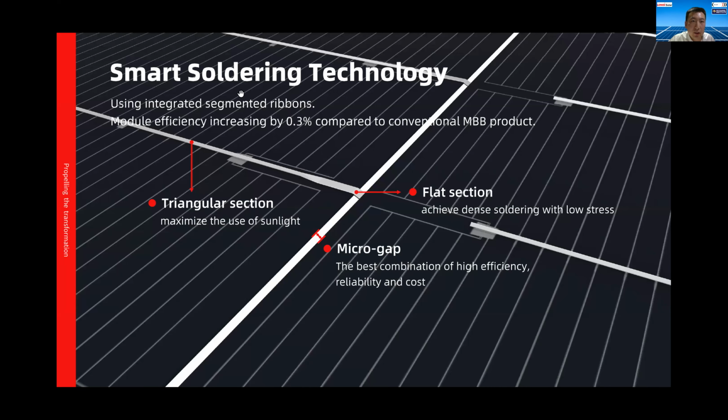And in HAMO 5, we introduced the smart soldering technology. That means we use the integrated segmented ribbons. By using this technology, the module efficiency will increase by 0.3% compared with the conventional MBB products.